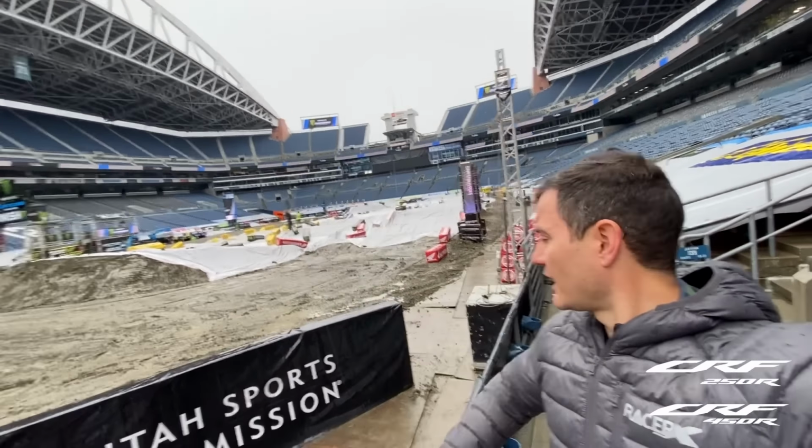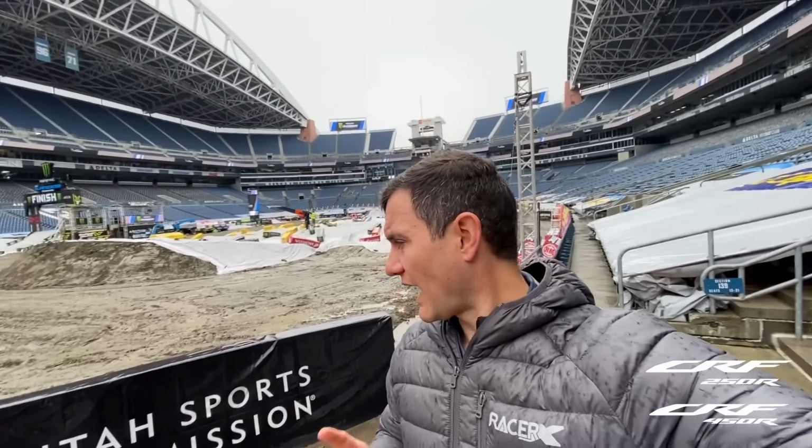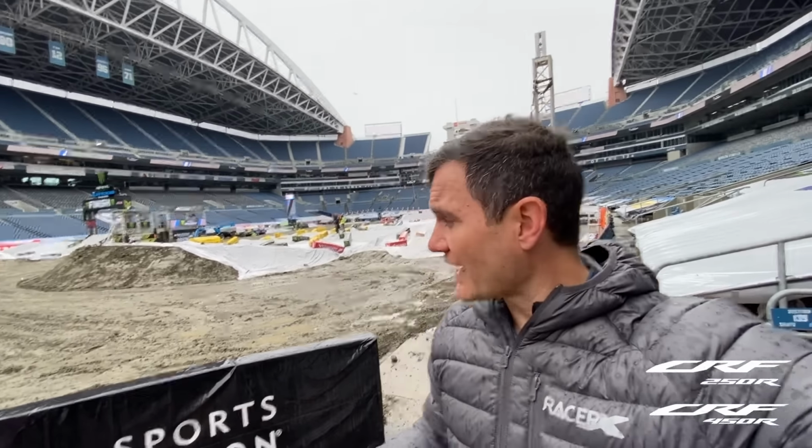I don't know about this one. Now, I have heard they've made some adjustments to the rhythm sections. They've shortened the whoops, and I think the triple became a double. Another one of those somewhat mud track prep events. But to be fair, I don't know how much of that was just because of the weather forecast or because even in the best years, this dirt tends to fall apart. So they might have just made the rhythms a little less gnarly because of that.